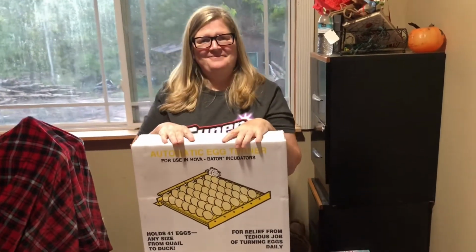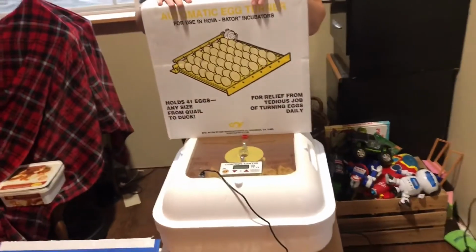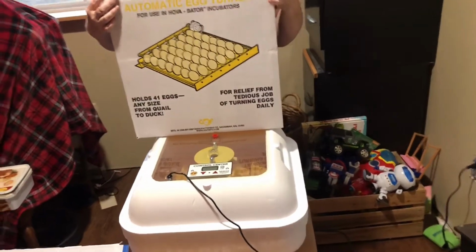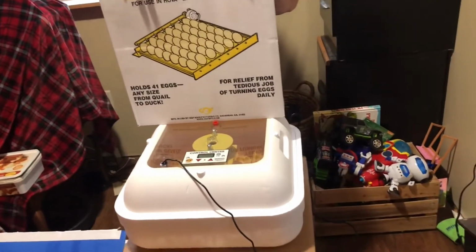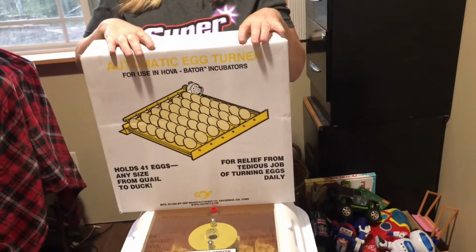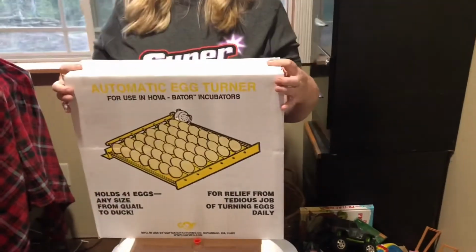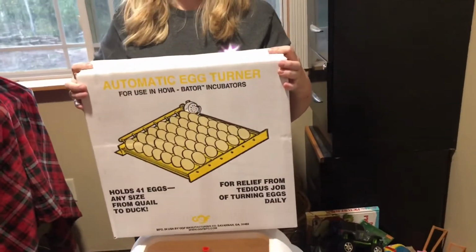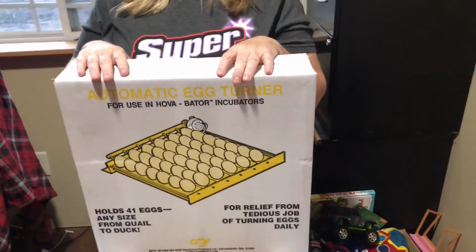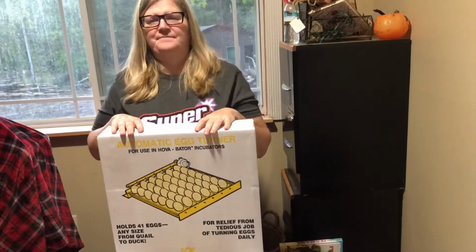That's right. So what we're doing here, we ordered the Hovabaiter Genesis 1588. It is a complete kit that we ordered. Did a lot of research to come up with the one we wanted. A couple reasons that we liked this one. It came part of the kit, meaning it did come with the egg turner. This is the automatic egg turner. It is the OEM, for lack of better words, original equipment manufacturer, a GQF egg turner with a GQF incubator. Guys, it came with the other egg trays, and we'll go through a little more of that in detail. But that is why we purchased the kit, so that we could get everything that we needed.